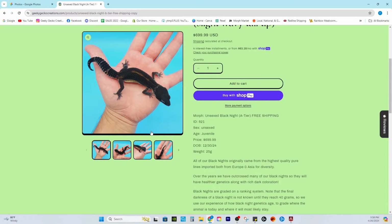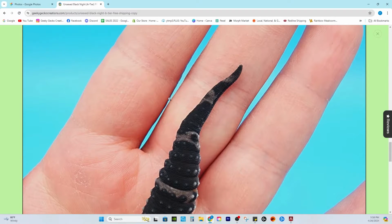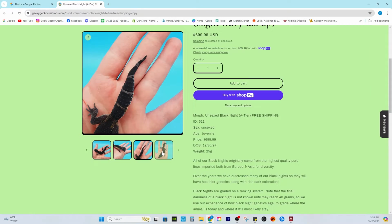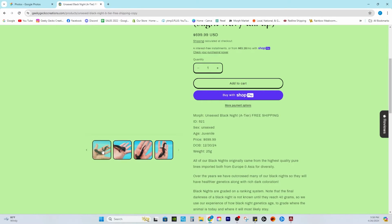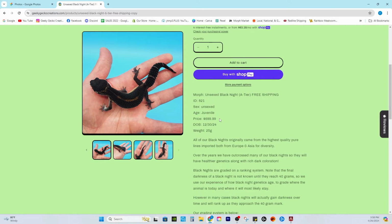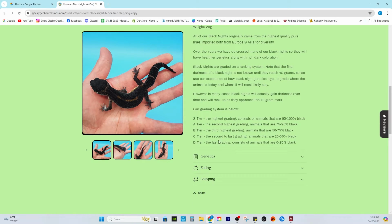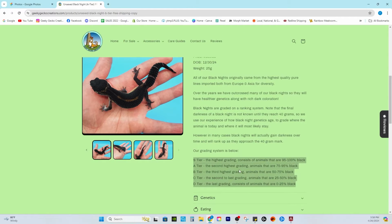Check this one out. Unsexed, Black Knight, A tier, slightly wavy tail tip. It's pliable, it's bendable. I don't know what is actually causing the waviness in this tail tip, but it's there, so extremely discounted. This will make an excellent pet or breeder for somebody if you wanted at a great price. But let's take a look at this while we're on it. So ID number 821, this is listed as an A tier. So you might say, Frank, what does A tier mean?